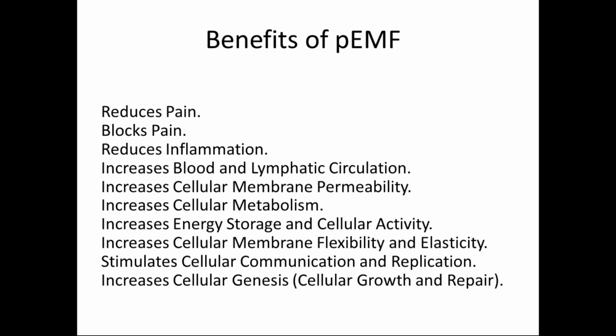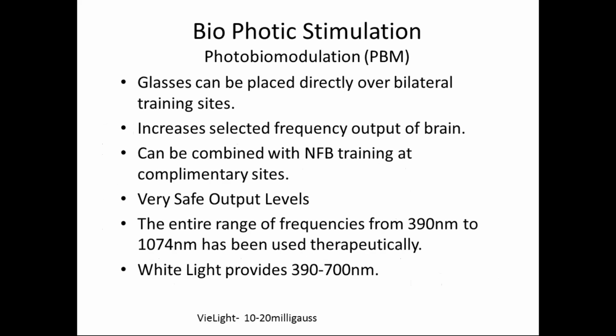So some of the benefits of PEMF, you can see: reduces pain, blocks pain, reduces inflammation, increases blood and lymphatic circulation, increases cellular membrane permeability and cellular metabolism. In general, a very positive effect.